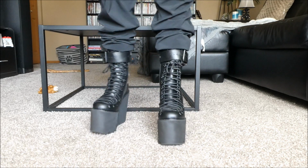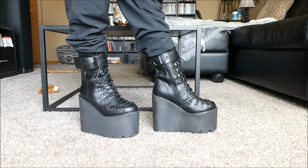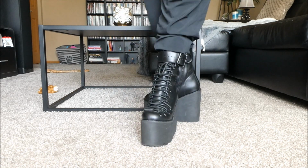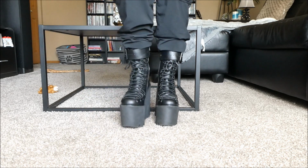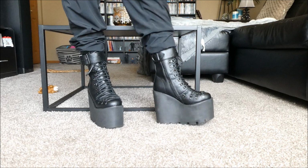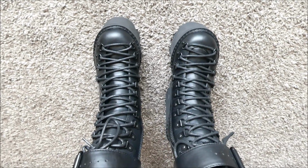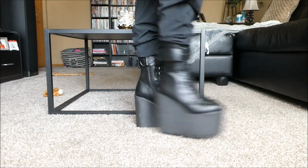Yes, honey. So here's what they look like from the front. Here's what they look like from the sides, right here. And what they look like on the back. I feel really tall, okay? Like, I'm at least 5'4". These are giving me a lot of good height, so these would be really good concert shoes because I would be able to see everything. And here's what they look like from the front as I look down at them. So yeah, really cool, really comfortable, really nice, easy to walk in.